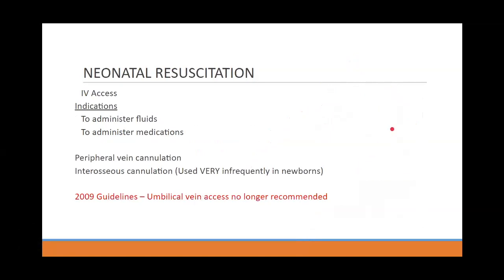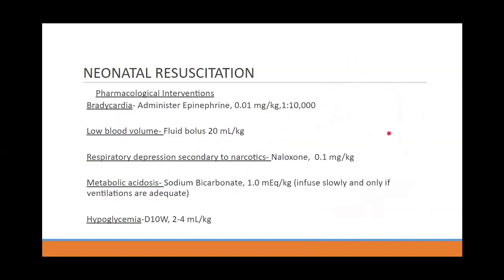If we needed IV access on a baby, we used to be able to use the umbilical cord. Literally just put your IV right in the umbilical vein. We call this umbilical vein cannulation. It's not recommended anymore, but they are still doing it in the hospitals in extreme cases. But you know what else works? IOs. IOs work just fine.